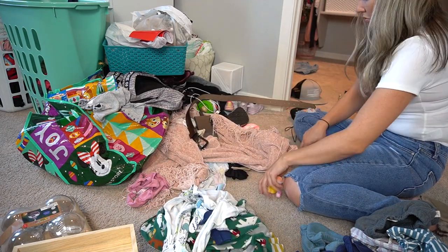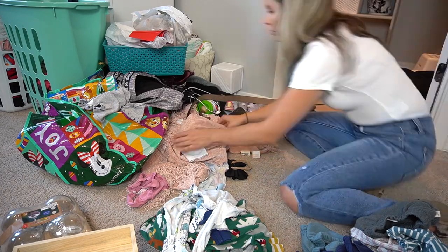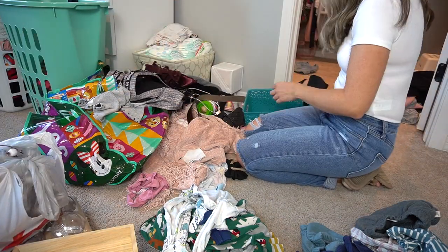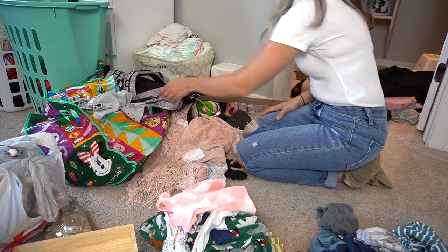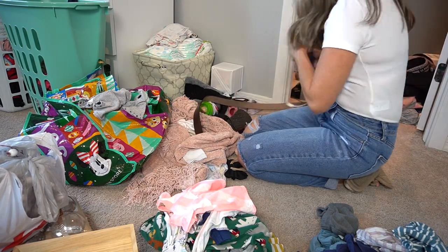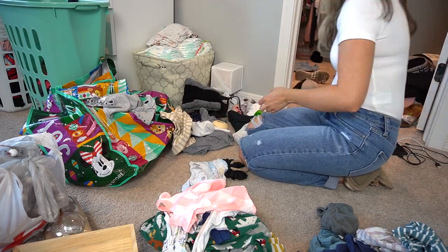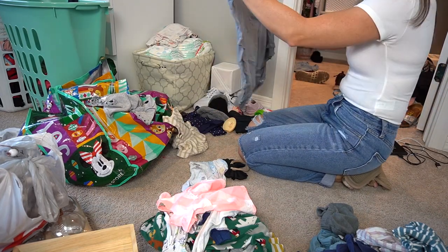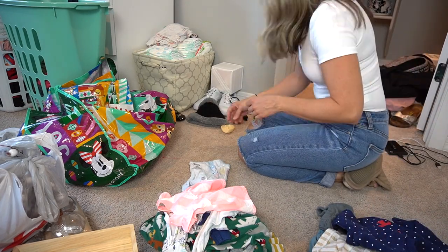Let me know in the comments, is it hard for you guys to declutter and organize too? I found myself feeling very overwhelmed while I was doing this. All I can say is taking lots of breaks and not being too hard on yourself is much needed if you are getting overwhelmed. I know that I had to take a lot of breaks while I was doing this.